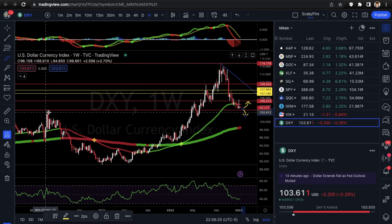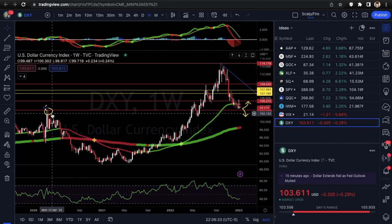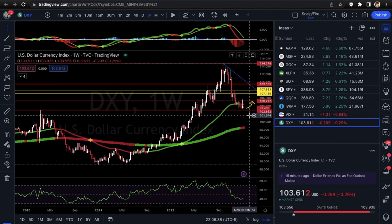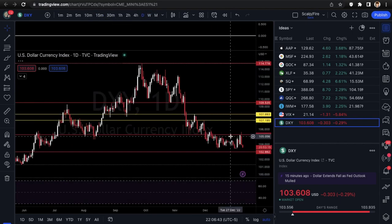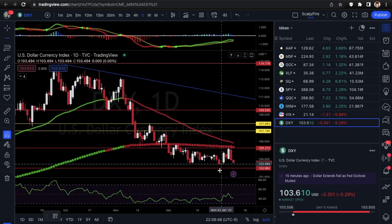This is a huge level, to be honest. I really feel like this is a big level, and if it gets under, it could be good for stocks. If it continues to curl up and show its resilience, then it's not going to be good for stocks. So that 103 level is obviously still in focus, with a 103.44 short term that I just deleted so I can make the chart cleaner. I'll redraw it again. It's the same level as last week.